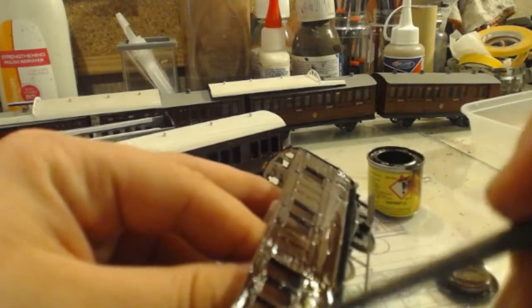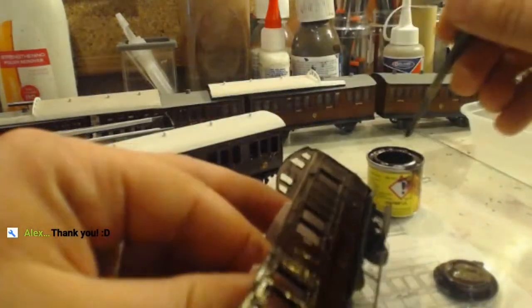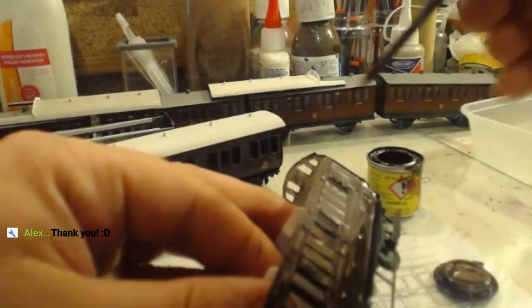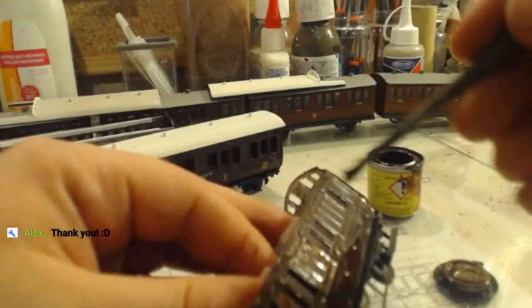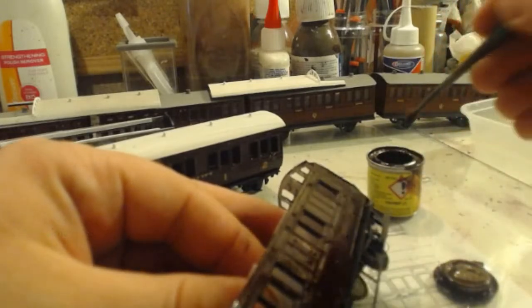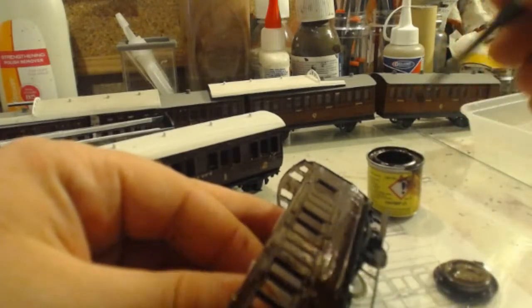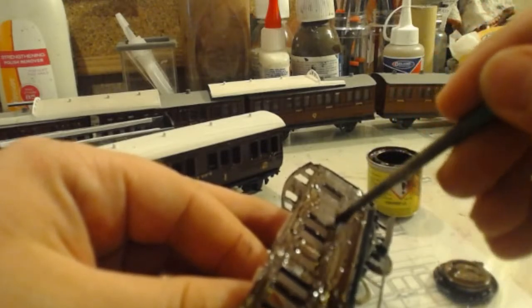I don't know how well the difference in the shade shows up on camera, but up close at least you get a real difference from putting a second coat of this stuff on. It's a much deeper colour than it is with just one coat, and it's absolutely beautiful.